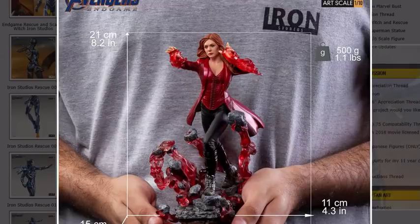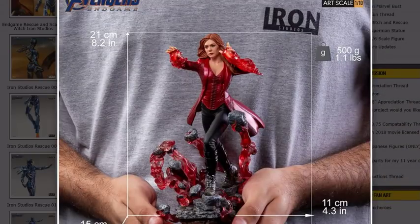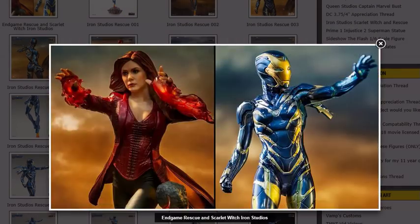Alright, her dimensions. She is a little bit shorter, of course, because Rescue is flying. She's about 8 inches tall, and she's a little bit over a pound, so you actually get a little bit more weight with this figure, which makes sense. Her base is a lot more involved. There's just a lot more going on with this figure. So as far as the two are concerned, they're priced about the same.